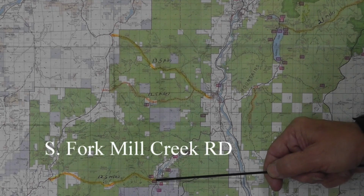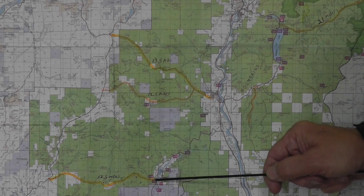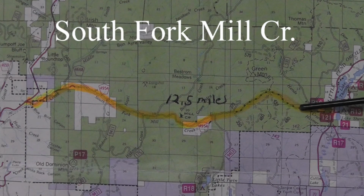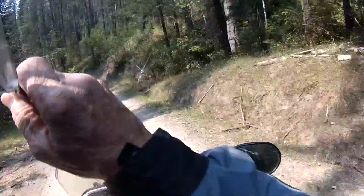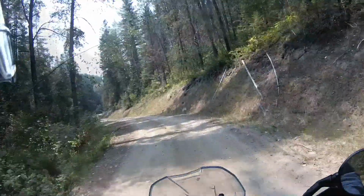And I started my gravel road on South Mill Creek Road. So I got on the South Fork of Mill Creek Road. It was 12.5 miles, and the road was pretty nice. Okay, this is South Fork of Mill Creek.